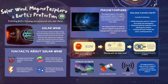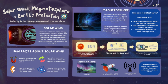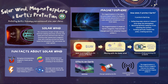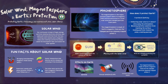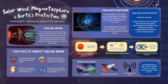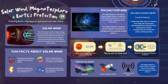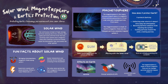So, what do we need to do to protect the magnetosphere? That's a really good question that everyone might be asking recently. As we know, the magnetosphere is Earth's natural shield created by its magnetic field. It protects us from harmful solar wind, radiation, and cosmic rays. Without it, Earth's atmosphere would be slowly stripped away, like what happened to Mars.